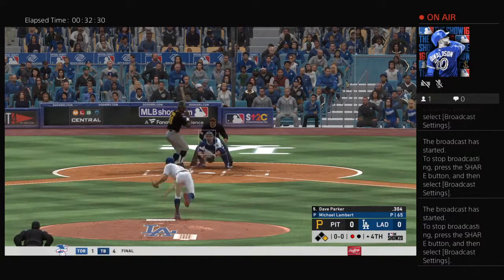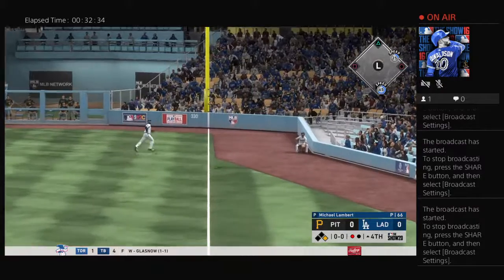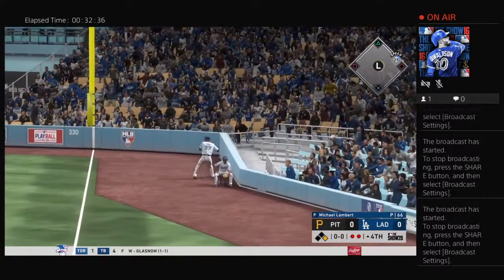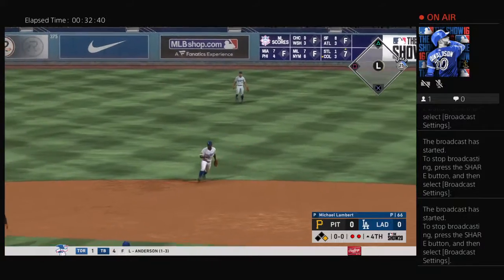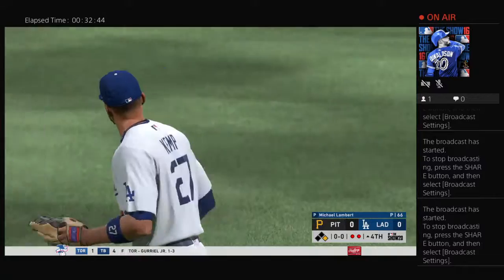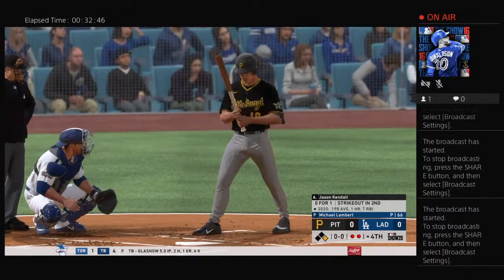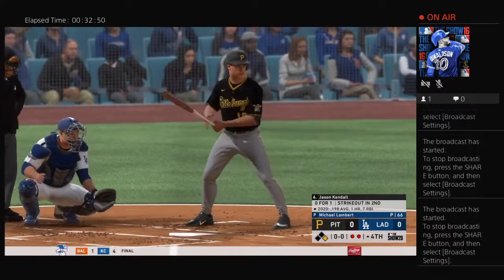He comes set. Here's the 0-0 pitch. High in the air down the right field line. Oh, and a fine play there as he ranges back to put this one away. Not an easy play by any means, and there are 2 gone. Up next for Pittsburgh, the catcher. So it's a runner at first with 2 gone, and stepping in is the catcher, Jason Kendall.